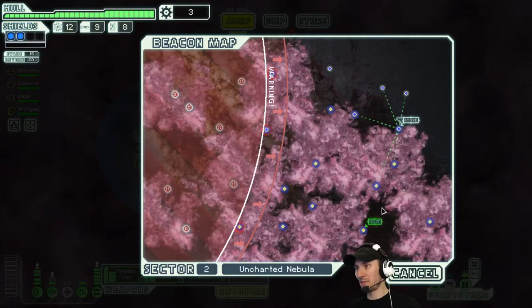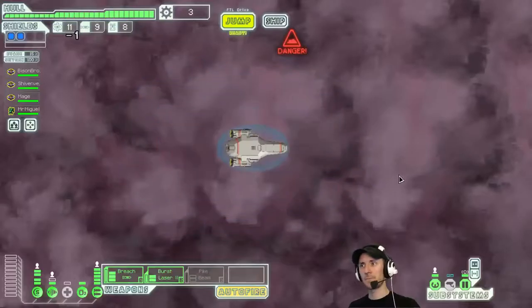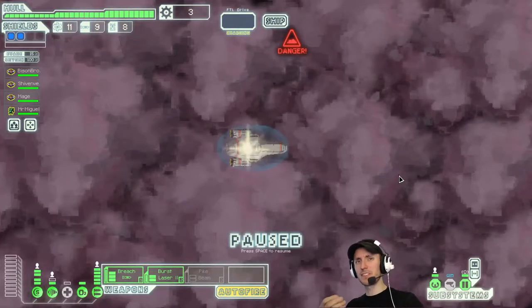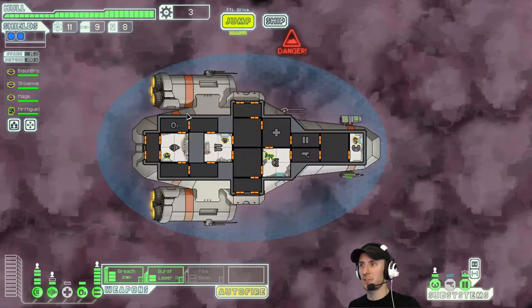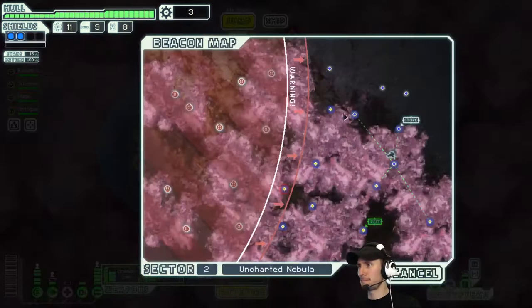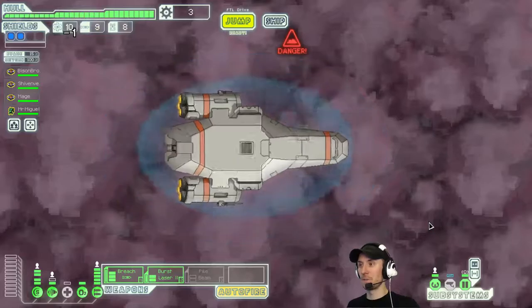So now we just have to get on home. Ooh, that double jump. No, I could do this. Have you ever noticed that sometimes there's really good loot when there's a sector way off on the edge of the map, like that one? There's usually really good loot there. I think I'm going to go.